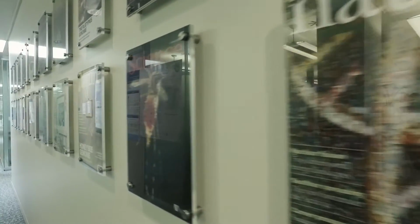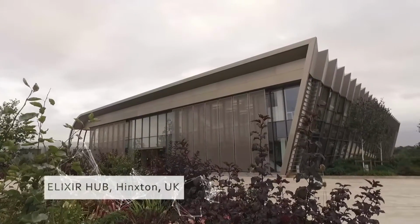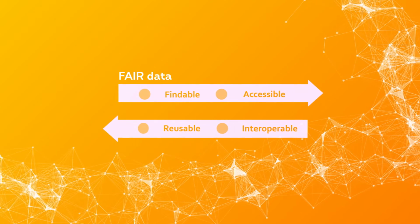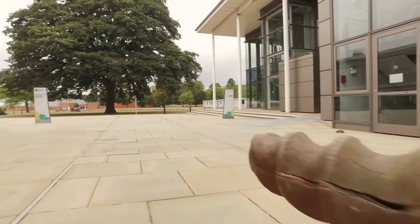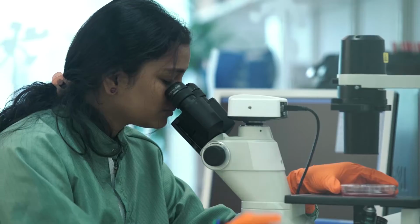We have to make knowledge from all this data, and this is a challenge, and this is where also training is very important. ELIXIR brings together national bioinformatics centers into a single organization to make data findable, make data accessible, but most importantly to make it interoperable so it can be reused by other scientists across Europe. I am so excited about the way ELIXIR is constructed because it can naturally leverage the different pockets of expertise that is present across the entire continent.